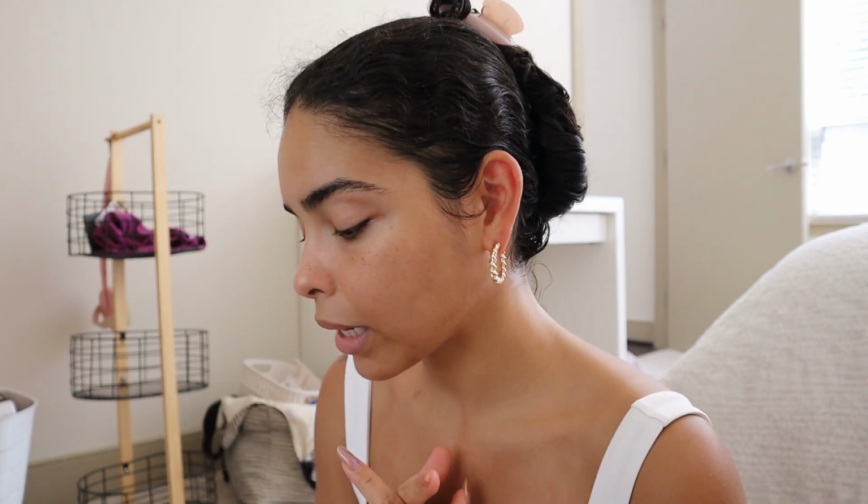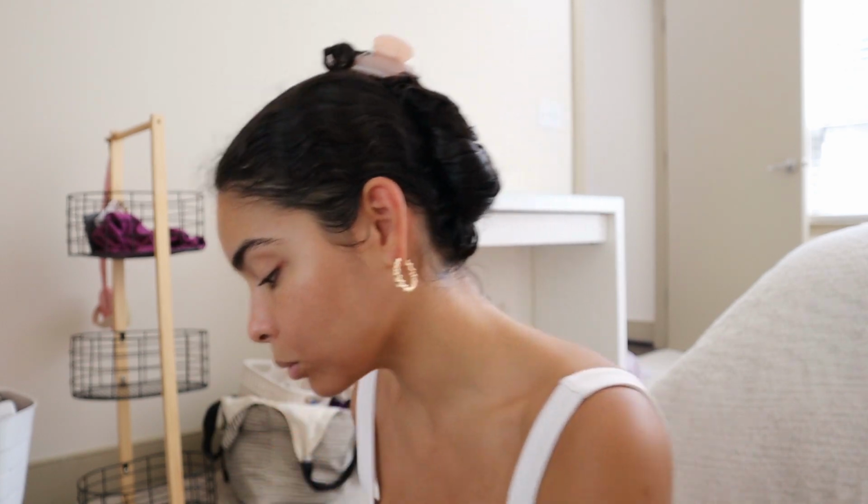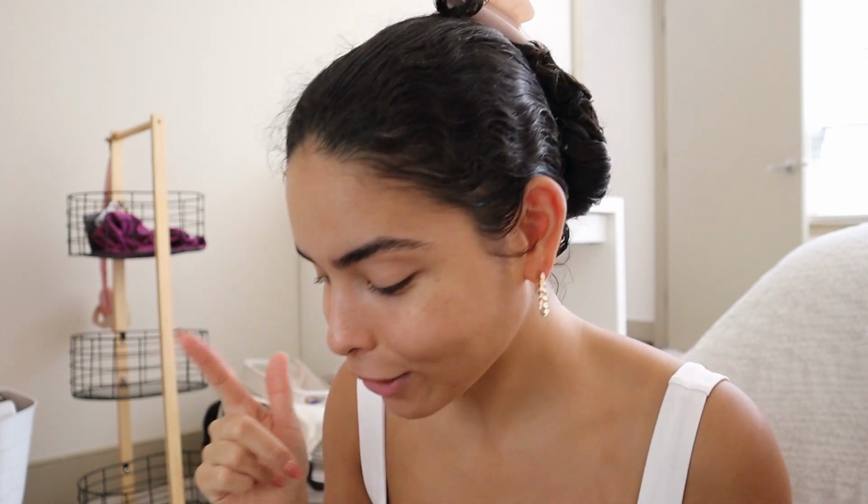But I'm gonna go ahead and do my makeup so that I can film this reel and not look so crusty. I need some chapstick too. And I'll also get into these haircut regrets of mine because don't do it. Don't do it. Don't do it.